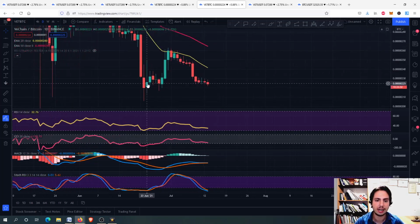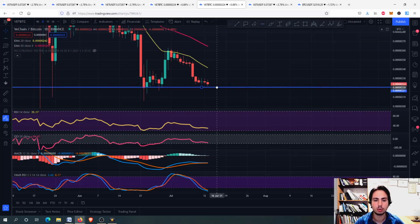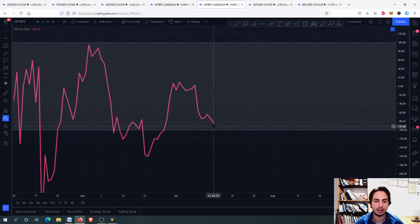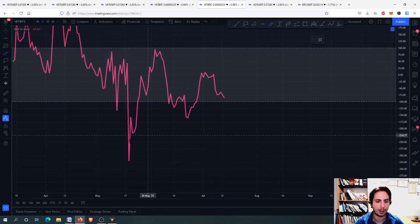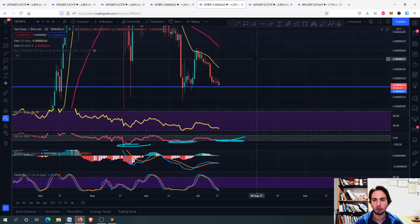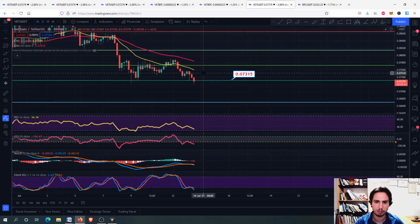So you can see here, we are forming a top. We are going again into the same lows right there. We should be able to just have another swing high, but according to the commodity channel index, we can eventually keep going down. What we hope for is maybe we can have a pattern like this going on with higher lows, and eventually not go so far down before we go back up again on the daily for the VECHAIN Bitcoin chart. Okay, so we can go to the price analysis.